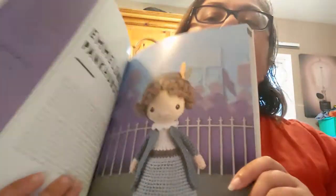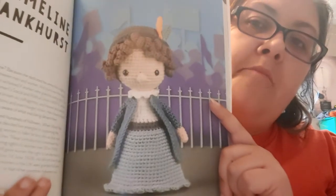So this is Emmeline Pankhurst, and she was part of the voting rights movement in the UK. So we would know in the US, Elizabeth Cady Stanton, people like that. But Emmeline Pankhurst was important in the UK for voting rights. There is a movie called Suffragette, and it is about the UK voting movement, and she is in that movie.